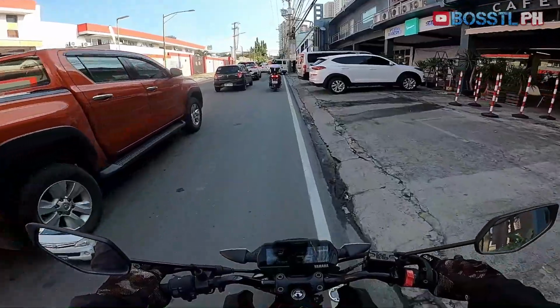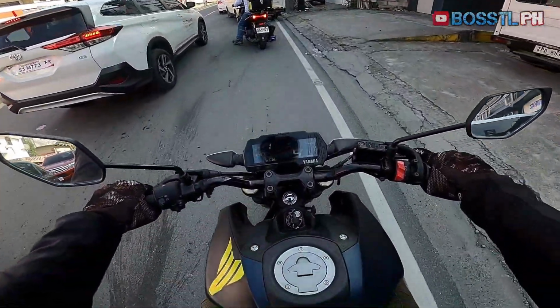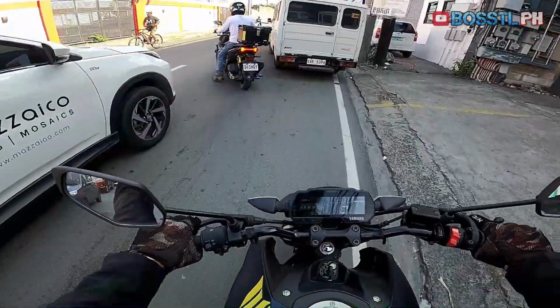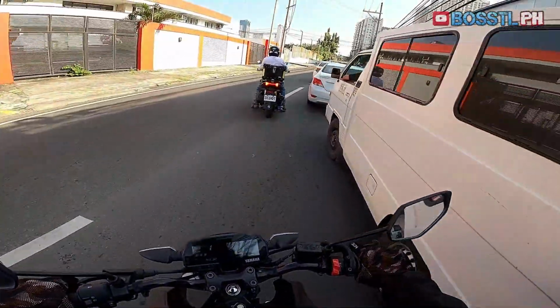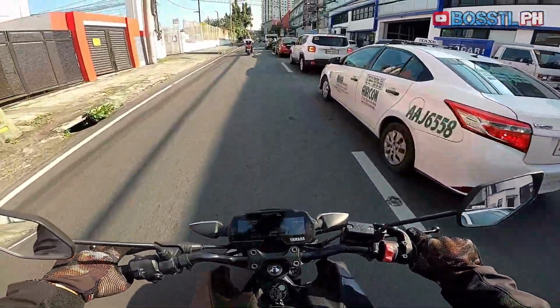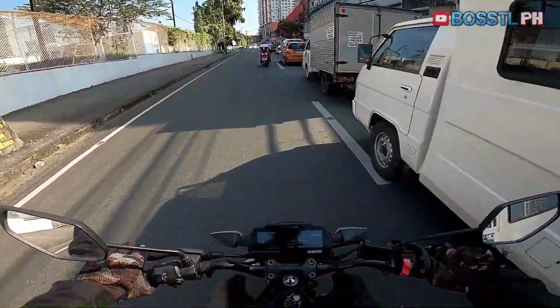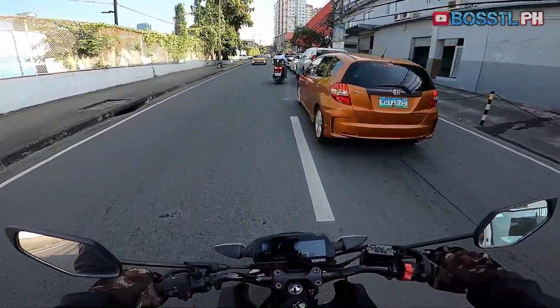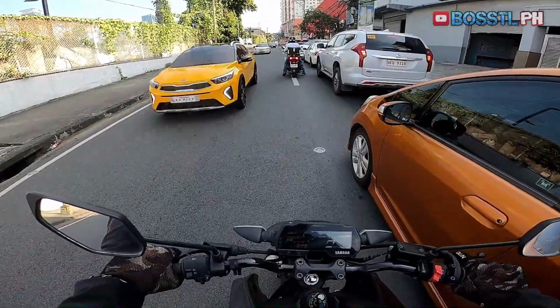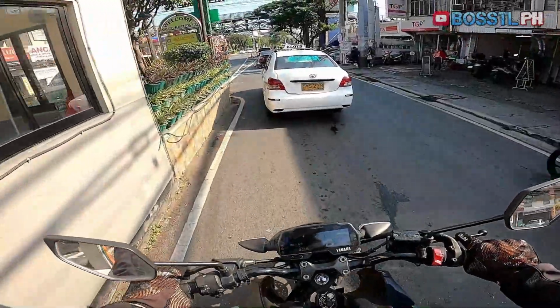Well, I couldn't say na tipong same siya ng Duke 200 eh. I would probably say na tipong the Duke 200 is torquier than this one. Well, it is a 200cc, right? Yeah, there's a bit of lag, but you know, it is expected. It is just 150cc, right? Oh, pagas muna tayo.